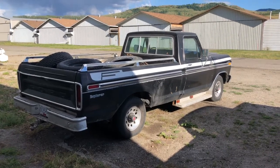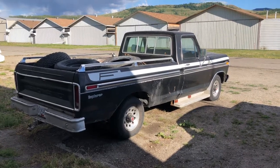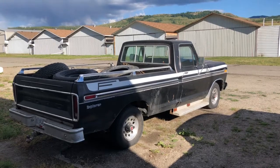And then I've got to do frost plugs, fix a brake line, and we need a fuel tank. And that thing is ready for burnouts. So that's going to be exciting. I can't wait to drive that thing.